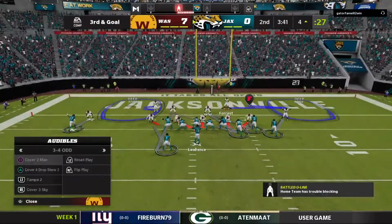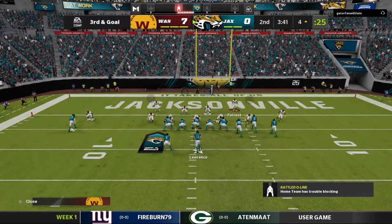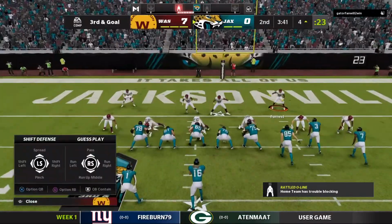A big play if you think about it right now in this season opener. It's 3rd and goal.